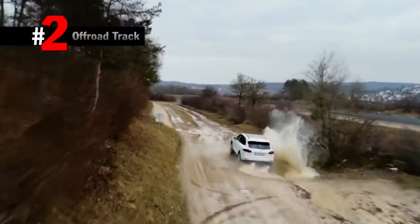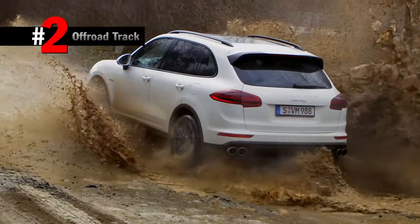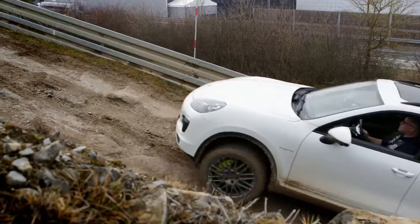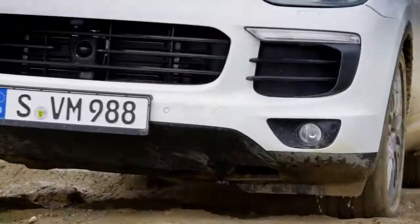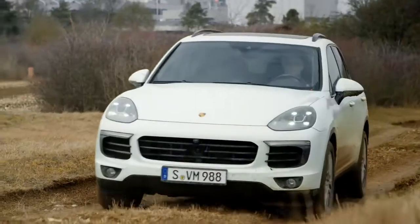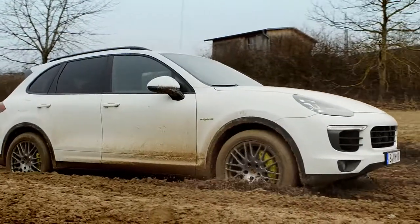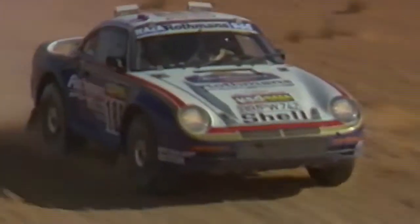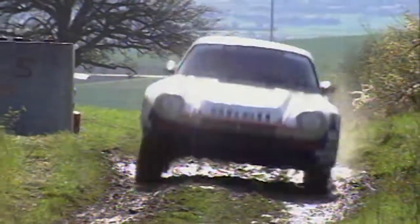Time to get dirty. On our off-road track, we're able to drive a sports car through a fording basin and immediately deal with rugged terrain. Maybe this is one of the reasons why our rally cars were also very successful. Just like the 959, which won the iconic Paris-Dakar race through the desert after an intensive training period in Weissach.